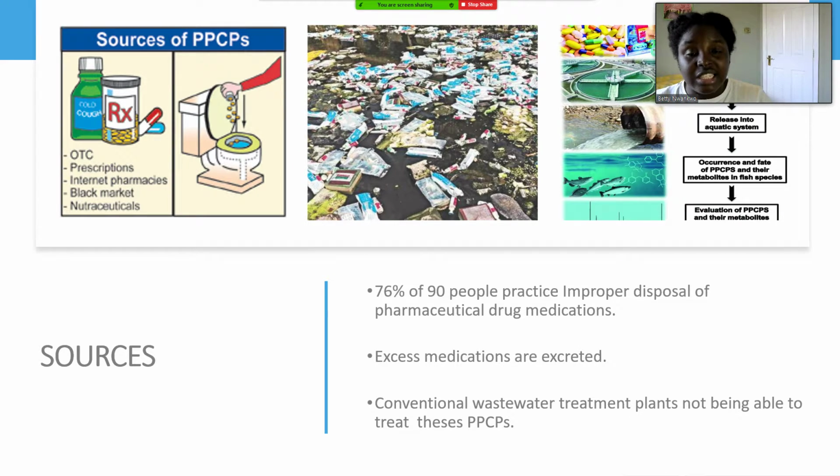Out of the 90 people who took our survey, 76% showed that they do practice improper disposal of pharmaceutical medication. There's also excess medication being excreted, which eventually ends up in our wastewater. However, that is not something that we can control. But conventional wastewater treatment plants do not treat these pharmaceutical contaminants, allowing them to flow through the wastewater effluents, which eventually end up in the aquatic environment.